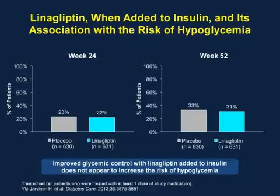Our concern when we use any drug with insulin is hypoglycemia. And what we see here is hypoglycemia risk at 24 weeks and 52 weeks. And what we see here is that adding linagliptin, we see improved glycemic control when added to insulin, but it did not appear to increase the risk of hypoglycemia. At week 24, 23% of patients had hypoglycemia with placebo, 22% had hypoglycemia with linagliptin. At week 52, when the titration started, 33% of patients with placebo had hypoglycemic symptoms and 31% with linagliptin. So actually, there's not any increase in hypoglycemia when using linagliptin and insulin versus placebo.